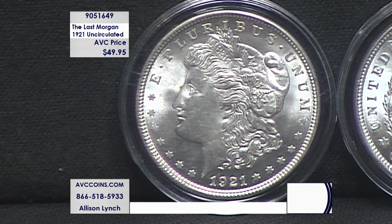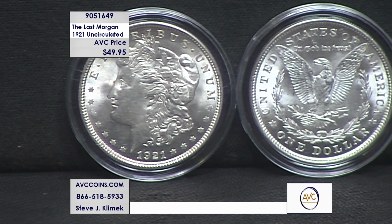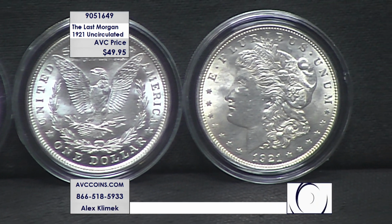These coins tonight are item number 905-1649. That's 905-1649. And while our group lasts, we are just $49.95 each for these 1921 Philadelphia Mint Morgan dollars in beautiful, uncirculated condition. At less than $50 per coin, we are the envy of our competition, more than $86 less than our nearest competitors for beautiful, uncirculated Morgan dollars struck at the Philadelphia Mint all the way back in 1921.